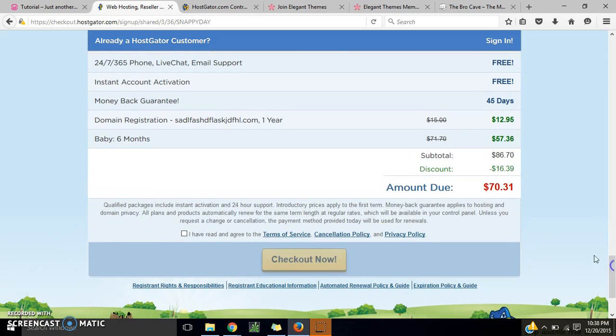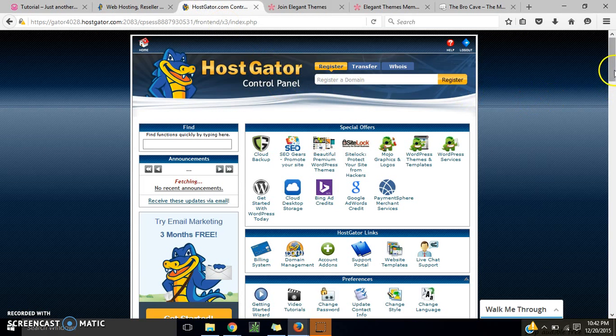And from here, you're just going to click check out now. So after you check out, they're going to send you an email. It's going to have a link with all your information on your account and all that, and they're going to have a link to your cPanel. So you're going to click on that, log in, and it'll take you to this. This is your control panel.